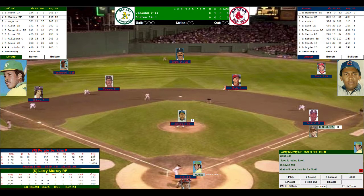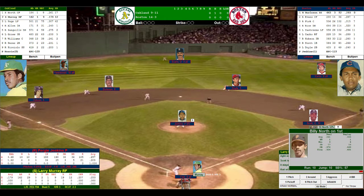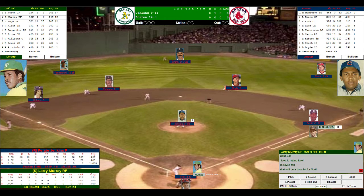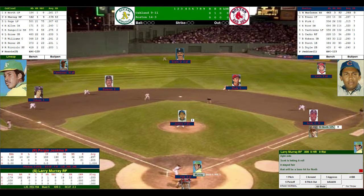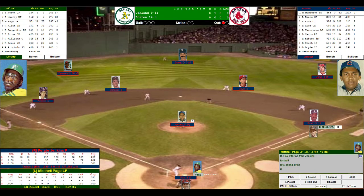He's a threat to run. Excellent speed of 10. Stealing percentage 67%. Scott will hold him on. Larry Murray steps to the plate. 0 for 2 in this retro season. In 1977, he only batted .179, 1 homer, and 9 RBIs. Here's the pitch by Jenkins. He strikes him out, 1 away.